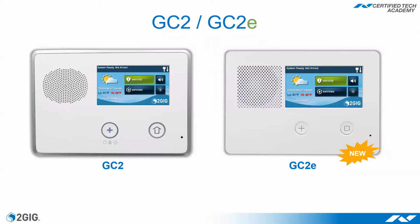So the big difference is if you look on the outside of it, you can notice that we changed the design of the look. We increased the screen size, gave it a better touchscreen, going from a pressure sensitive touchscreen to a capacitive touchscreen. So we did a lot of functional differences and internal differences as well.